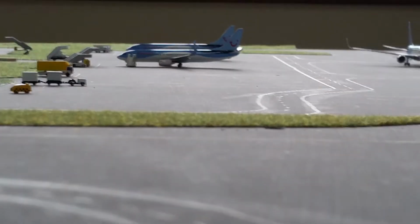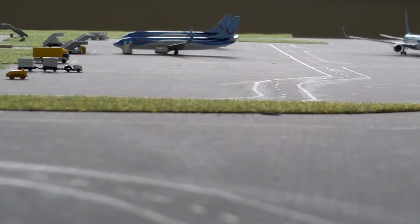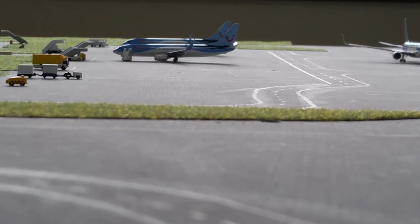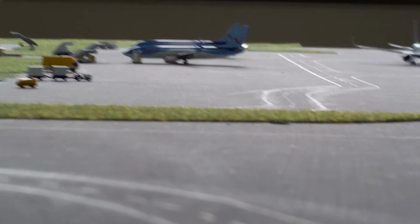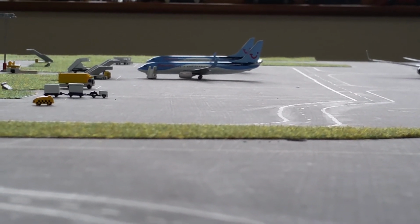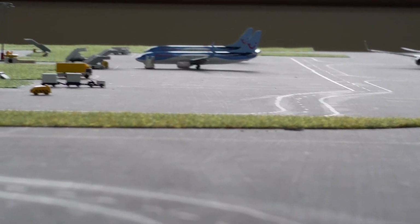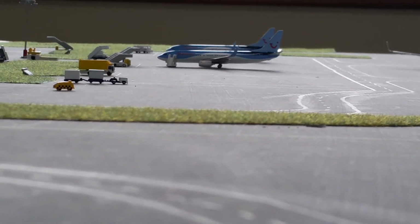I'll probably do similar to Manchester, where I have the small narrow body stands, and then do the wide body stands overlapping, I suppose. But of course, as it takes shape, you'll see it develop and everything. I may consider doing this next airport as a tutorial airport as well, a new tutorial airport, but bigger and better.